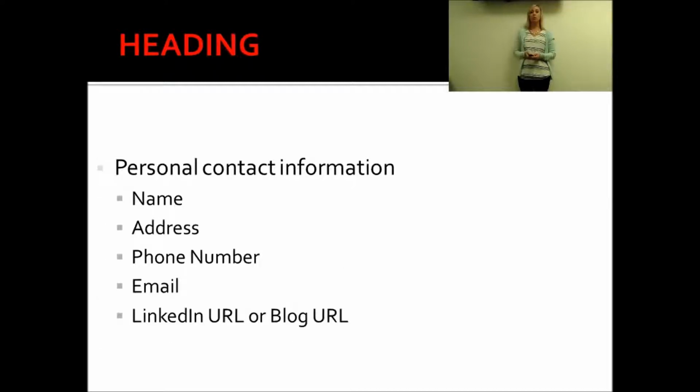Your heading should be your personal contact information, including your name. The name listed on your resume should match any formal documentation or employment application materials. If you go by, for example, Susie, but your legal name is Susan, you should include Susan on your resume. The address listed on your resume should be an address that an employer can send mail directly to you. Your phone number that you list on your resume should have a voice message that is set up and identifies who you are, and of course, is professional and appropriate.